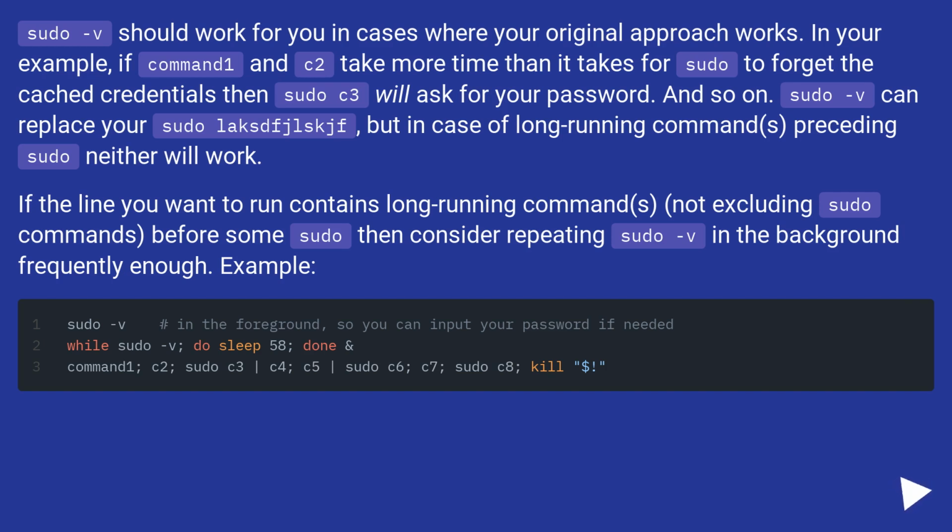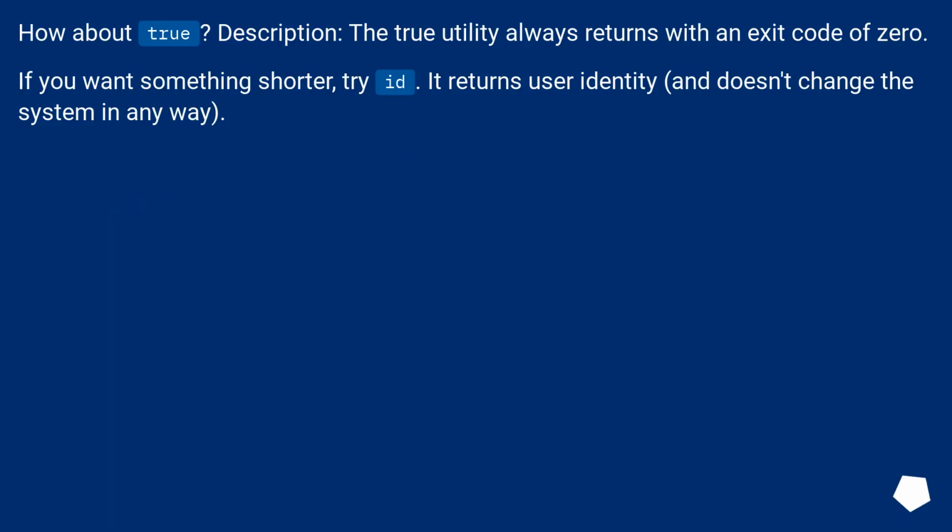Example. How about true? Description: the true utility always returns with an exit code of 0. If you want something shorter, try id. It returns user identity, and doesn't change the system in any way.